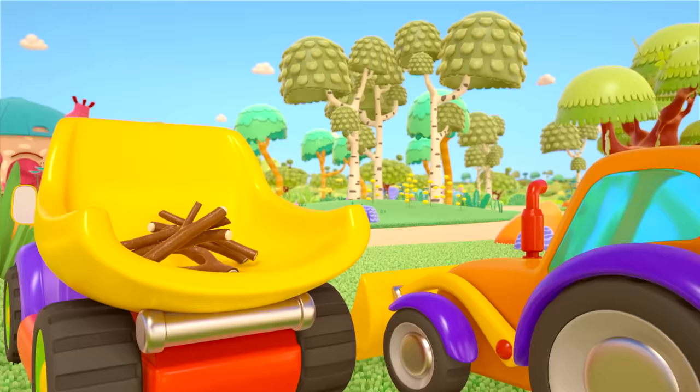Hop Hop wants to make a green ball. But where's the other half? Shall we look for it? It's not behind the bush. Ants, did you take half of the green ball? No, they didn't. Who might have it?